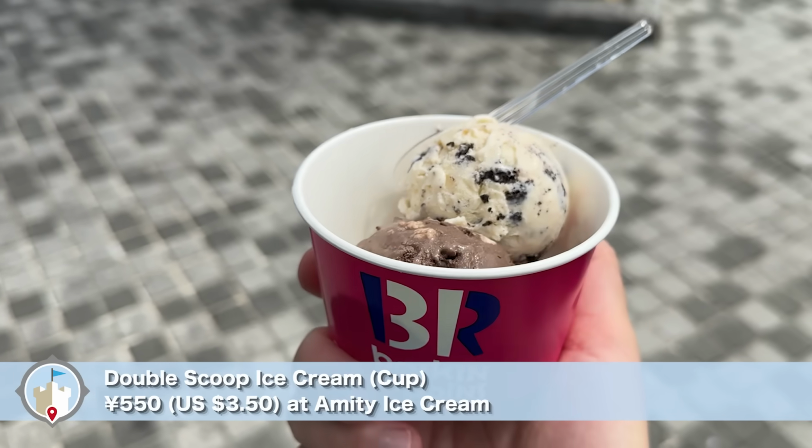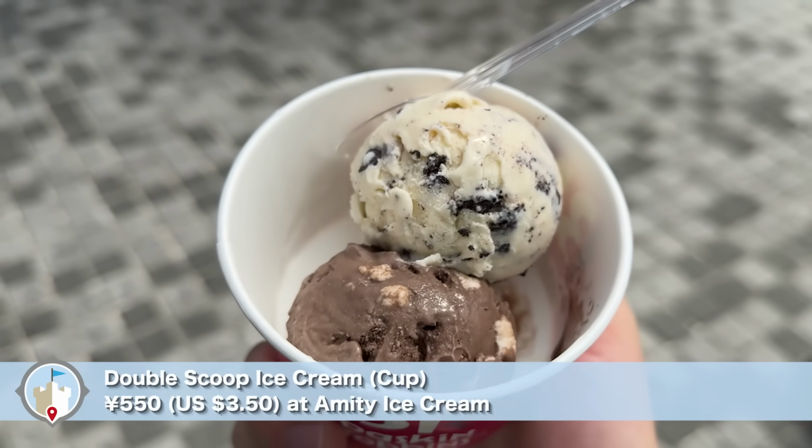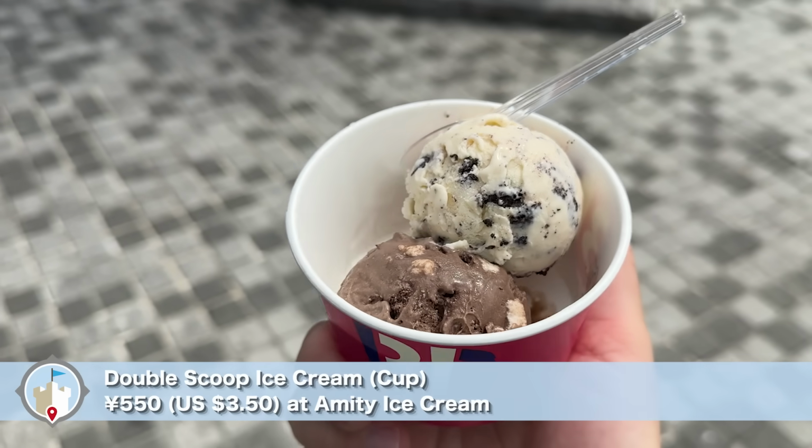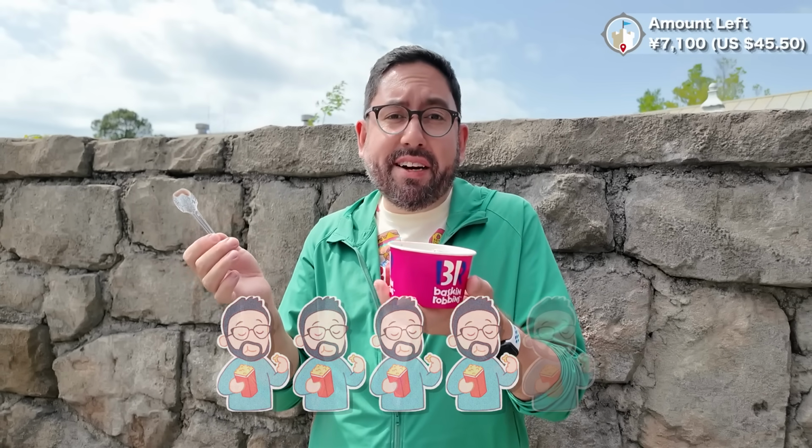Delicious Cookies and Cream and Rocky Road. Usually I don't care for, you know, just straight up chocolate, but Rocky Road, I don't know. There's something about Rocky Road that I just adore. I think it must be a thing when I was a child. I did eat it a lot, so I think it's very sentimental to me. It's Baskin-Robbins ice cream. Doesn't throw any punches. It's familiar. It's delicious. 4 out of 5. Easy enough.